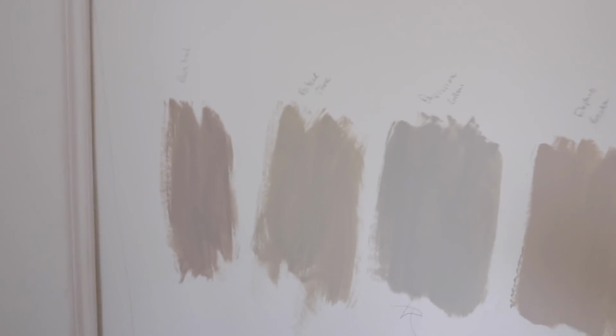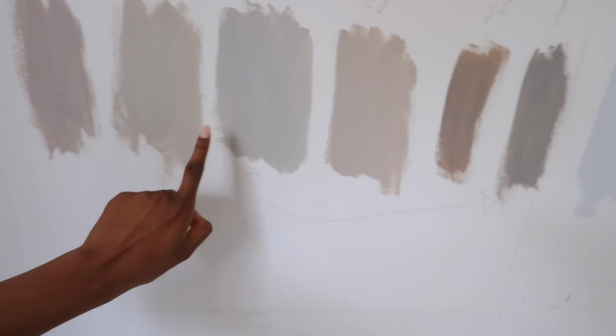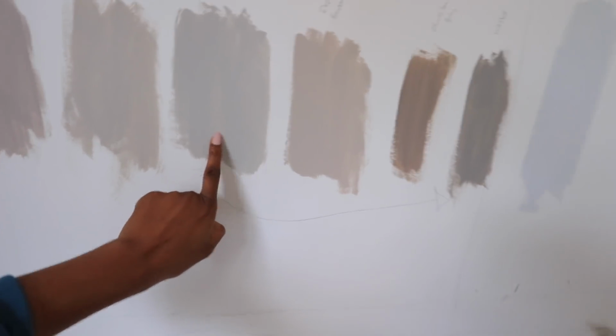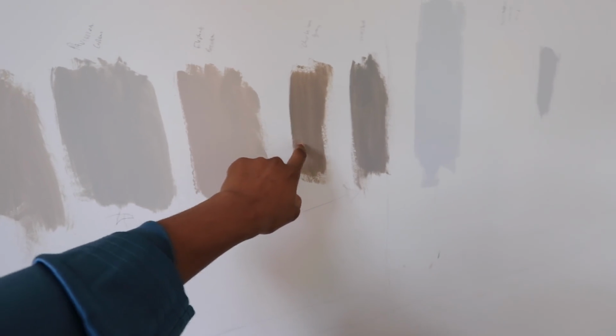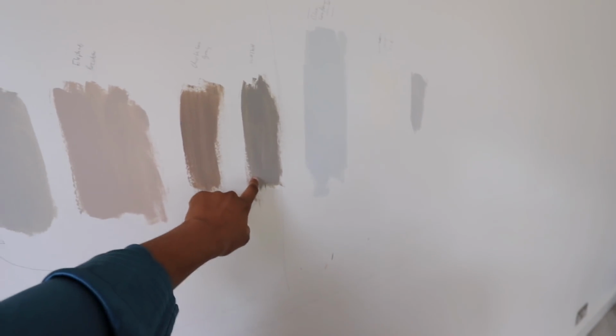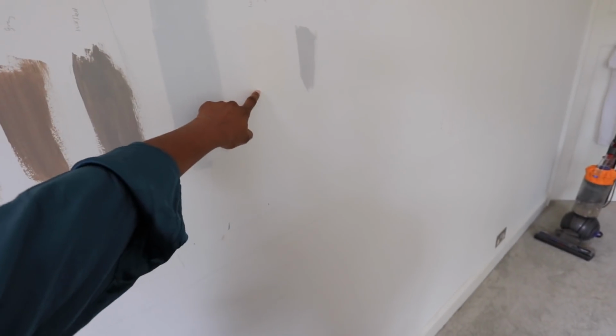Swatches on the wall. We wanted to go for a darkish grey. So, shades: looks like poo, looks like grey poo, looks alright, looks like baby sick, looks like skid marks, looks too dark, too cold, white, and I think that's the shade there.